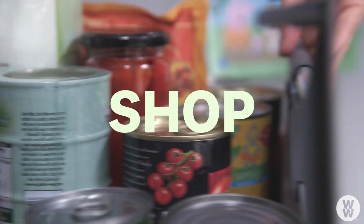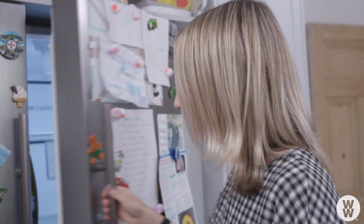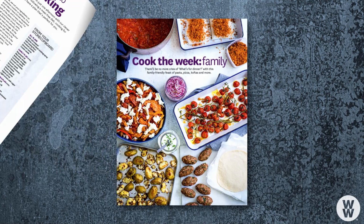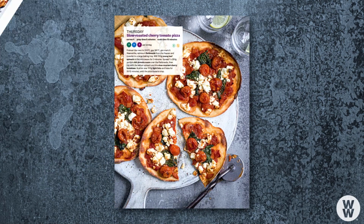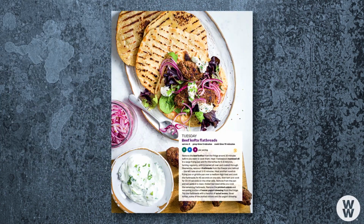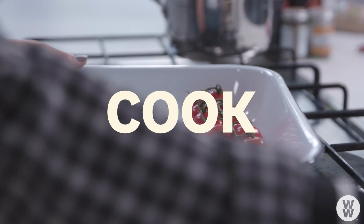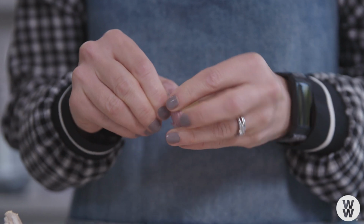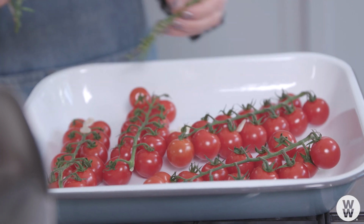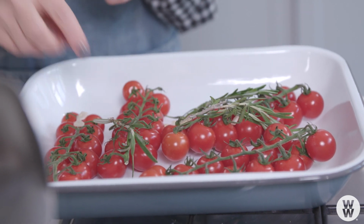One of the best things about it is I can buy all my ingredients in one shop, and then I have all my meals ready to go at a moment's notice. This week I'm using the Family Cook the Week menu because I know my husband Dan and little boy Dexter will enjoy the recipes as much as I do. It'll take me a couple of hours today to rustle up all of our evening meals for the week ahead. It really does make a difference.